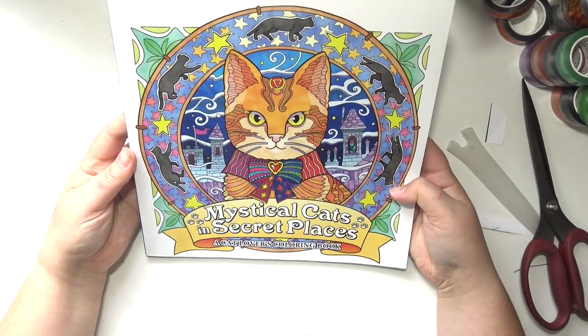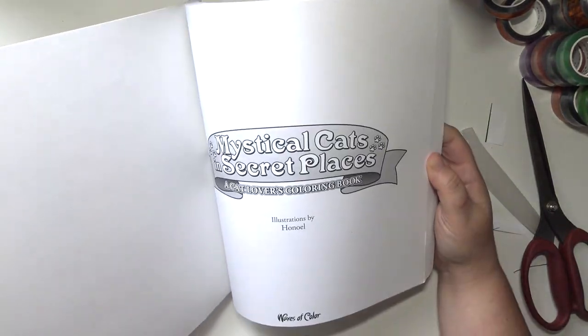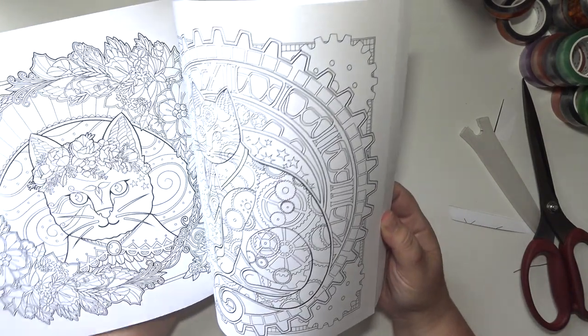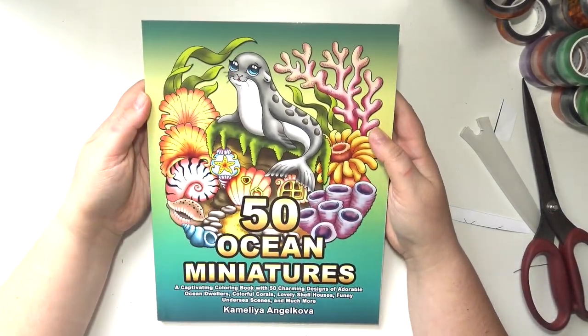This is Mystical Cats in Secret Places, a cat lover's coloring book. The illustrator is Ho Noel, and this is by Waves of Color. Here's the other Camellia Angel Cova book. This is 50 Ocean Miniatures.